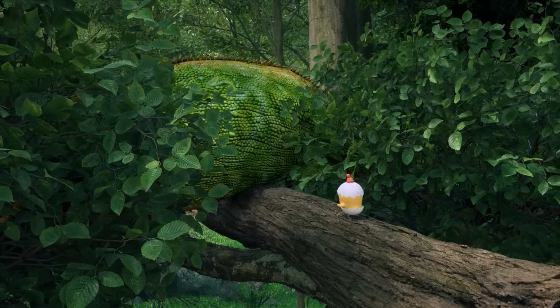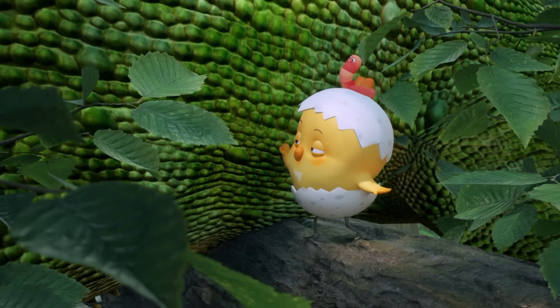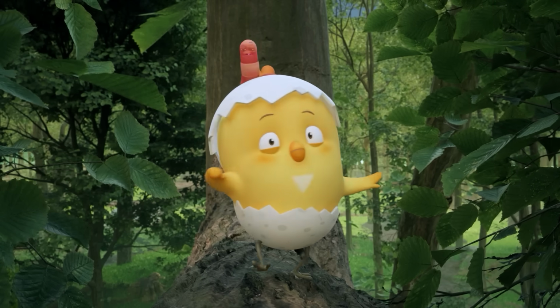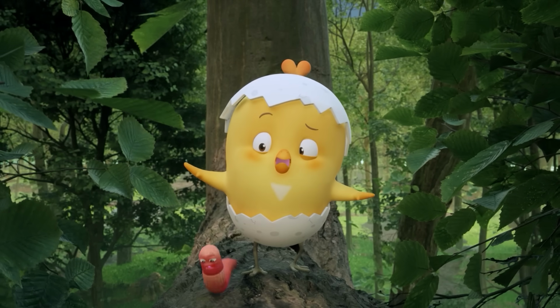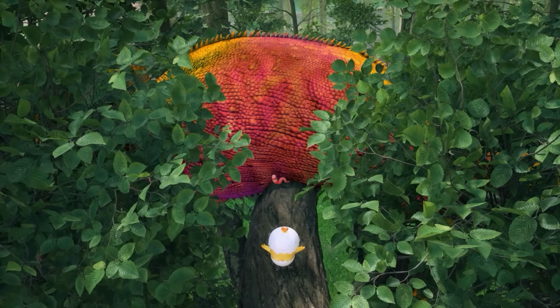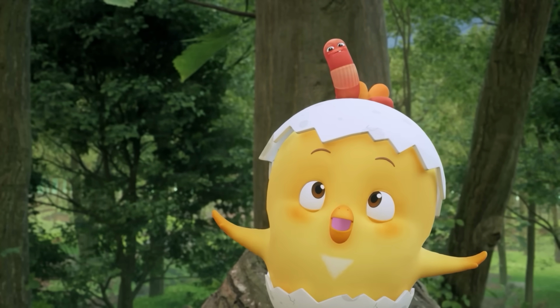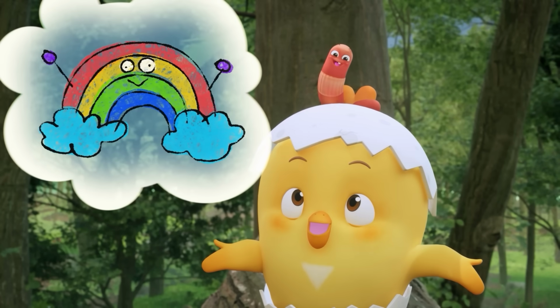This looks like the animal's body. The skin is bumpy and feels like leather. The color, it changed. Wow, this animal can change its color any way it wants.